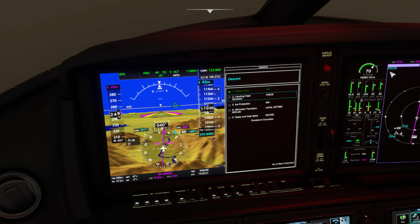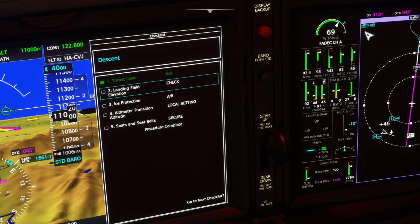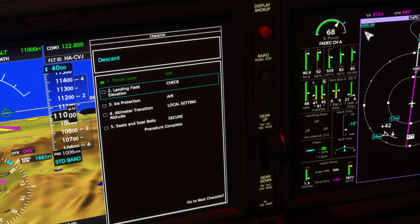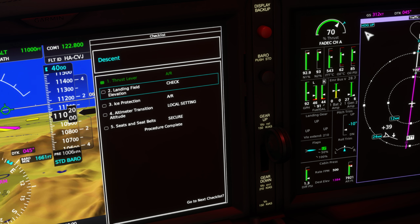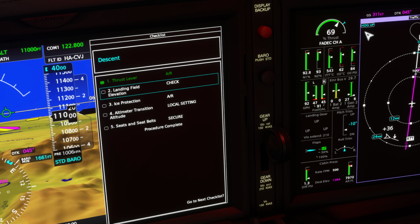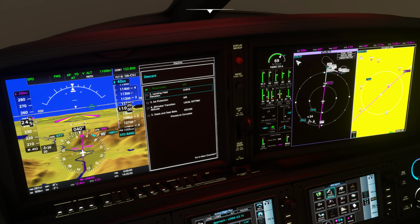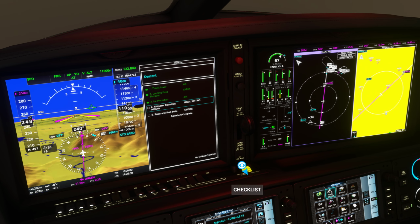Landing field elevation 1384. I don't think so. It's 1411. But that 30 feet of cabin pressure difference makes no difference. Noise protection will stay on.